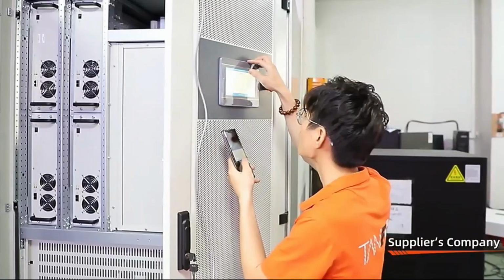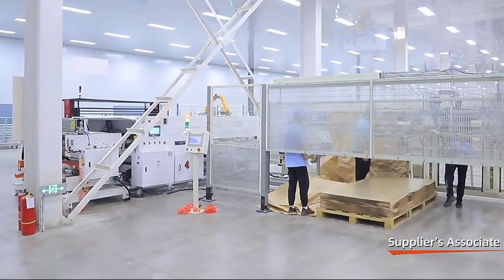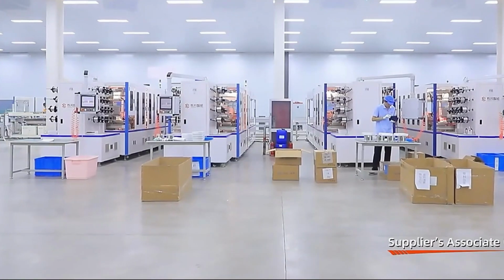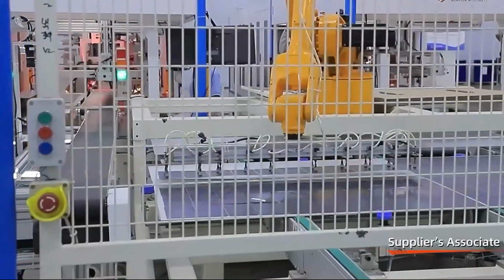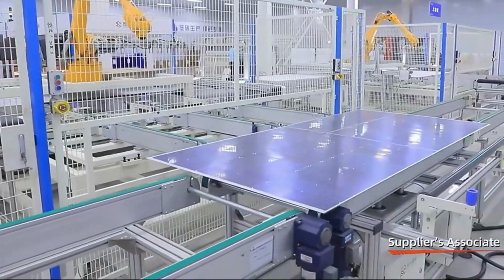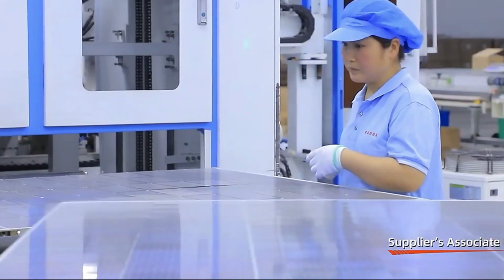The unique flexible connection of PERC shingled solar panel can minimize cell cracks that may be caused by module transportation and on-site installation, and control the crack extension. It has a higher service life power output, 2.0% degradation in the first year, 0.55% annual degradation over 25 years.